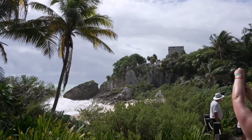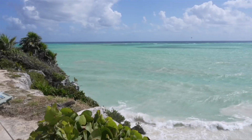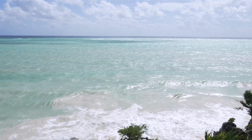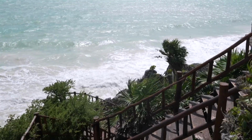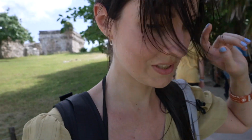Guys, it's super beautiful here. Like, I can so recommend to come here. You can see the ocean from here. It's super beautiful here. I enjoyed it a lot coming here. Our next stop will be the cenote. Cenote. Did I say that right? Okay.